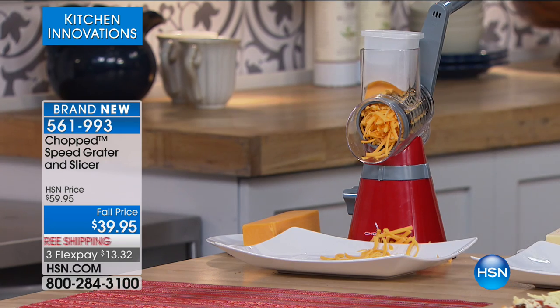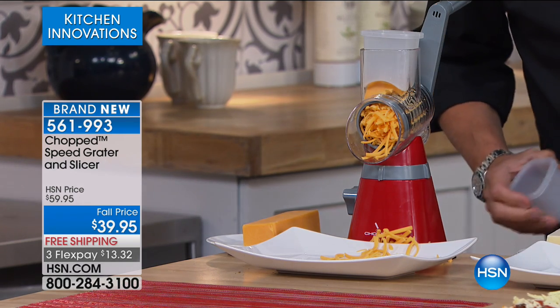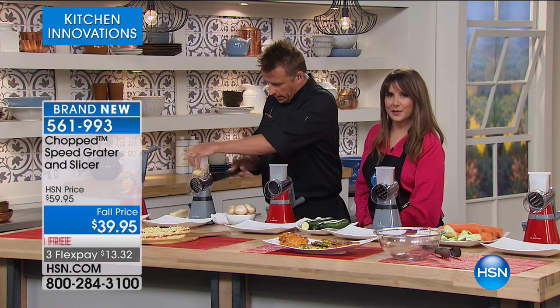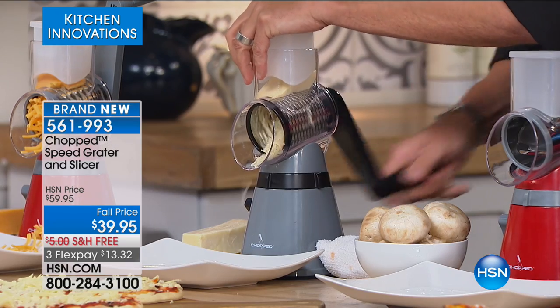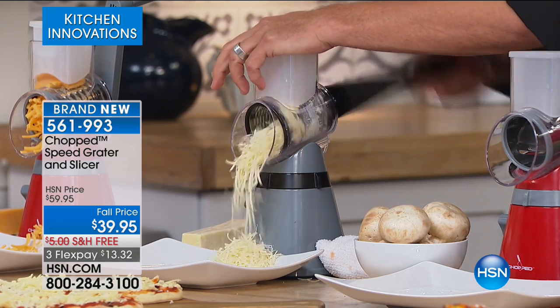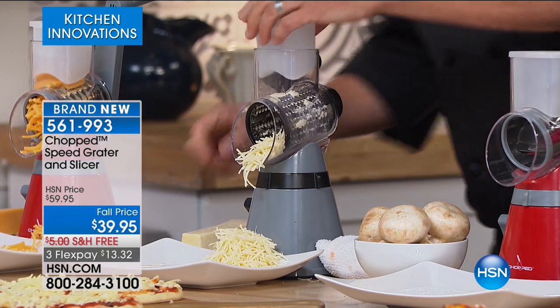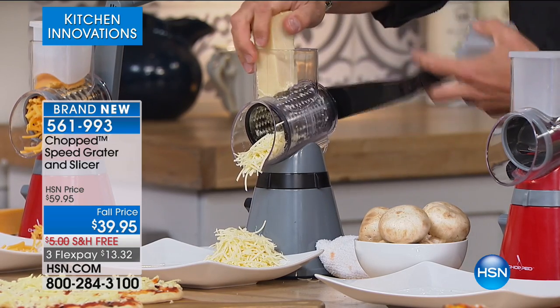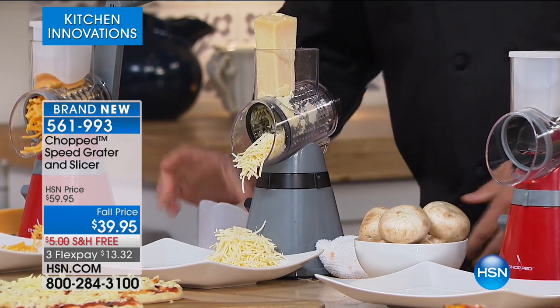Okay. Then I've got the smaller grater, which is going to be better for, let's say, Parmesan or something that's a little bit harder. That interchangeable blade? Yes, it comes right out. Very easy to change, very easy to clean. Toss it right in the dishwasher. You've got no problem. See, dishwasher safe. That is gorgeous. I can just keep going forever here. No, we better not. Let's move on to the other stuff.